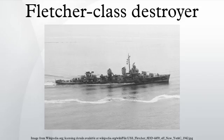Gardner, Robert; Chesneau, Roger. Conway's All the World's Fighting Ships 1922–1946. London, Conway Maritime Press. ISBN 0-83170-303-2. Gardner, Robert; Chumbley, Stephen. Conway's All the World's Fighting Ships 1947–1995. London, Conway Maritime Press. ISBN 1-55750-132-7. Silverstone, Paul H. U.S. Warships of World War II. London, Ian Allan Limited. ISBN 0-7110-0157-X. This article incorporates text from the public domain Dictionary of American Naval Fighting Ships.